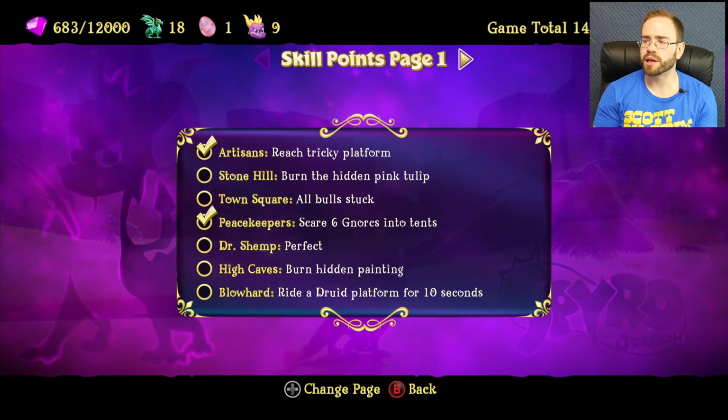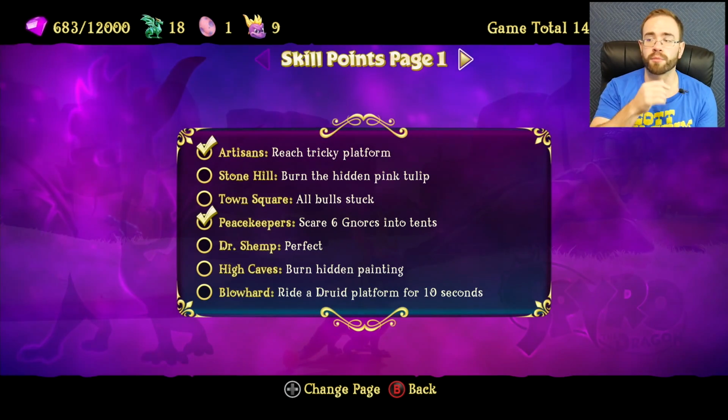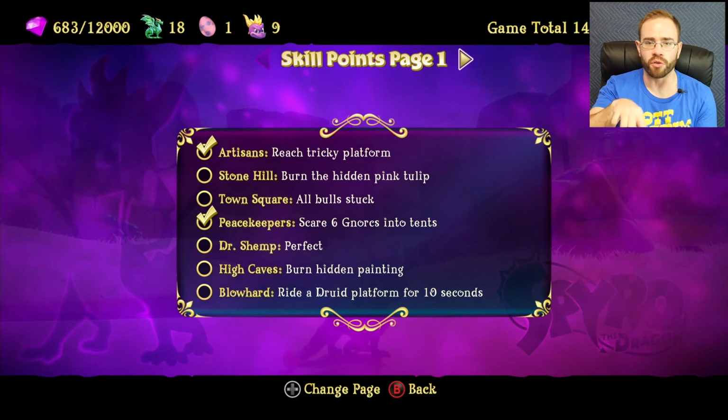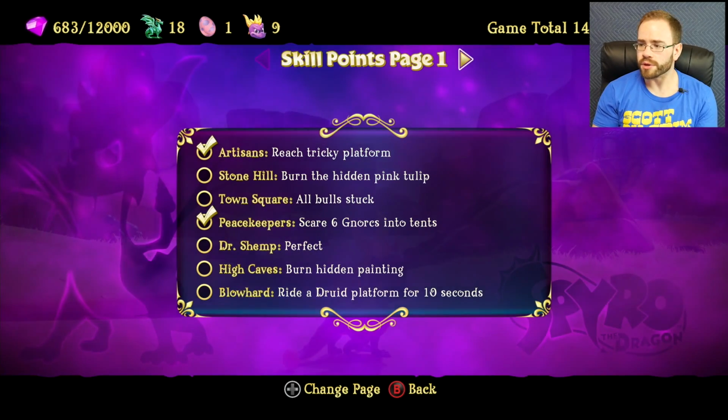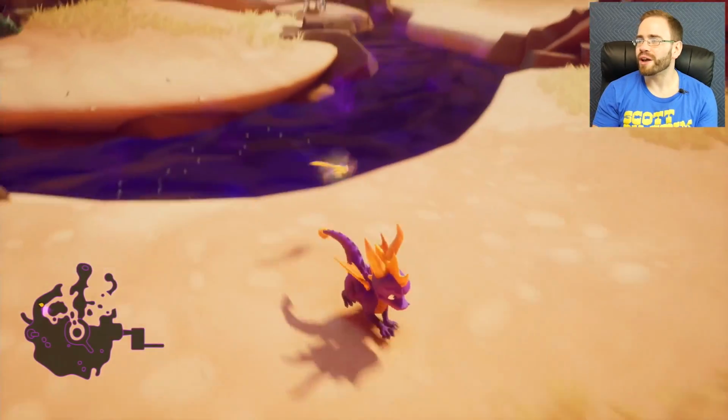Like in Town Square, you have to get the bulls stuck into the ground, and the way you do that is you charge into them rather than use your flames on them, and you have to do it to all the ones in the level. Then you get a skill point, which then unlocks, as you can see, artwork. So it's a neat little extra, right?